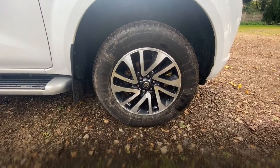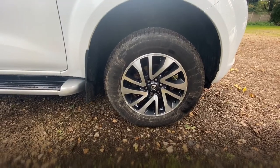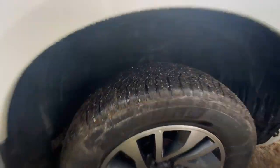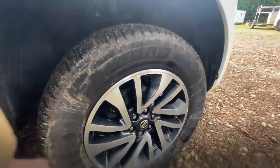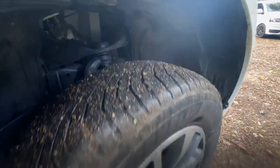So, driver's side front wheel and tyre. It's a Michelin tyre, matching to the opposite side, and the wheel again has got a little bit of lifting. A bit odd, it's got it on the front and not on the back. I don't know why, but there you go. Tread depth's about the same.